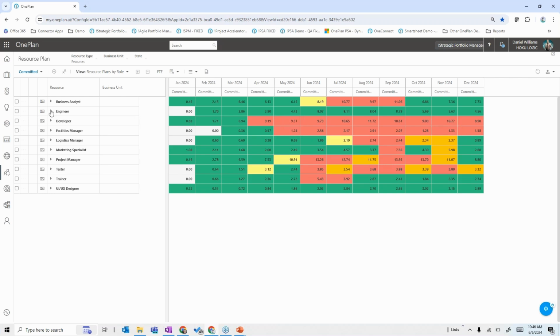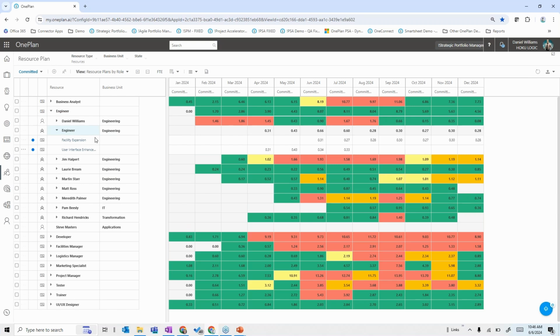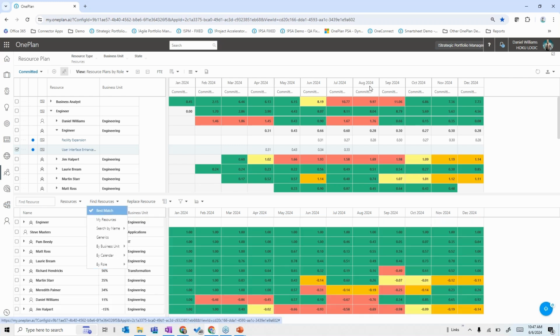From an R&D perspective, maybe I'm interested in the engineer element here. And I also see that I still have two projects where I have a generically assigned engineer, where I haven't given a name to the engineer that's going to work on that. So for example, I could go in here and look for candidates. Let's just say I was going to look for candidates to put a named engineer on this user interface enhancements project, and I can find resources by criteria or just ask it to find a best match for me. And it's going to show me the resources that have the skills that I need.